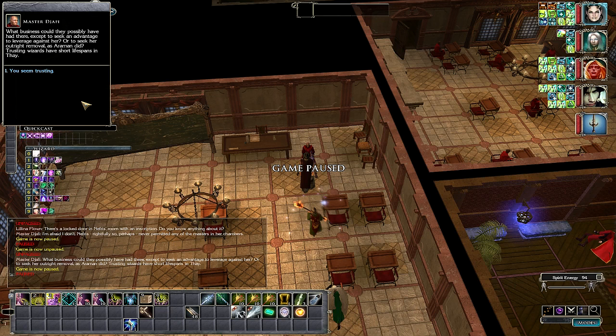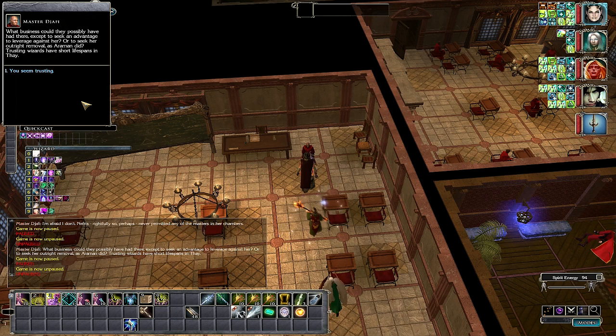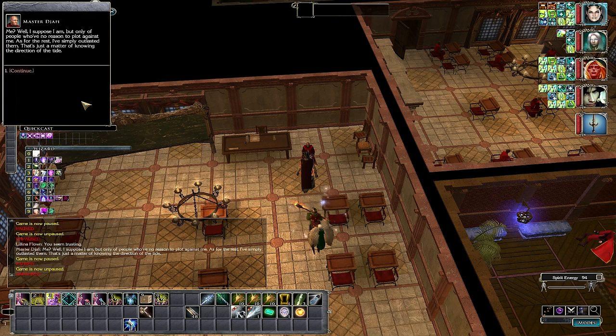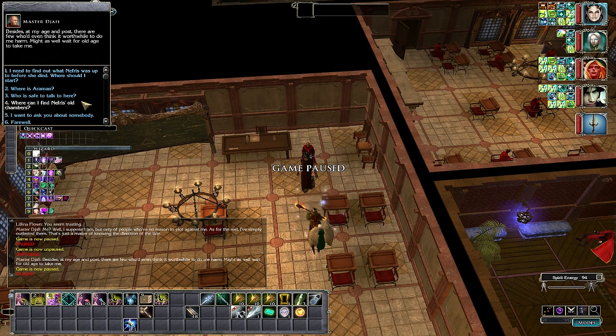Trusting wizards have short lifespans in Thay. Me, well, I suppose I am, but only the people who have no reason to plot against me. As for the rest, I've simply outlasted them. That's just a matter of knowing the direction of the tide. Besides, at my age and post, there are few who'd ever even think it worthwhile to do me harm. Might as well wait for old age to take me.